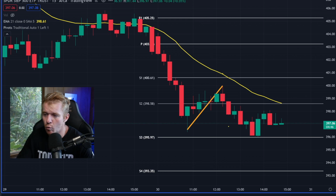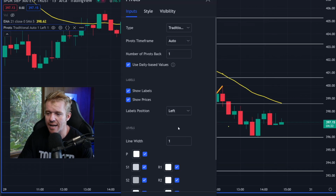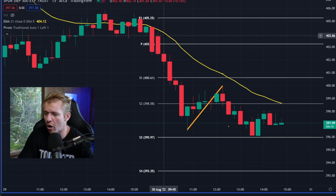So first off, if you want to add indicators to your charts on the TradingView charts, it's very simple. It'll say pivot points standard. Actually, it's been updated there as well. And my settings are very simple. I have it set to traditional. I have it to auto. Number of pivots, only one. And yeah, it's all pretty much simple. I also changed the colors of the lines just to white. It doesn't really matter to me, but you can do it however you want. But that's pretty much the setup.